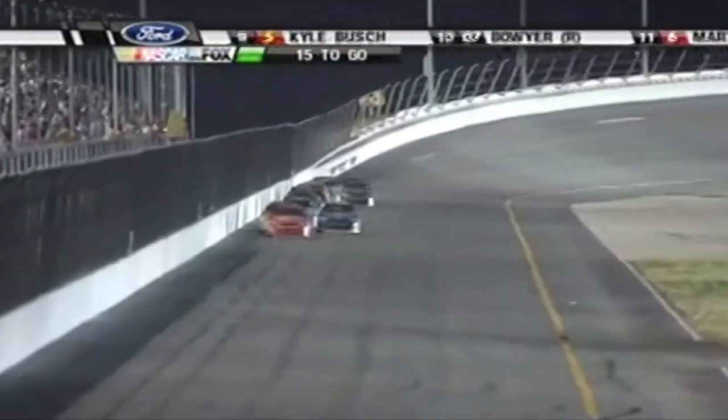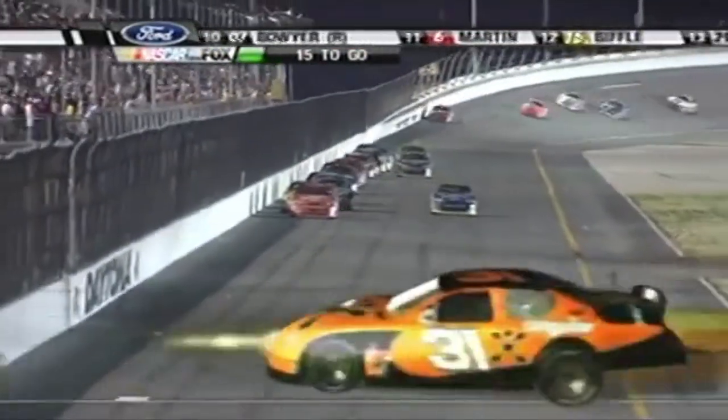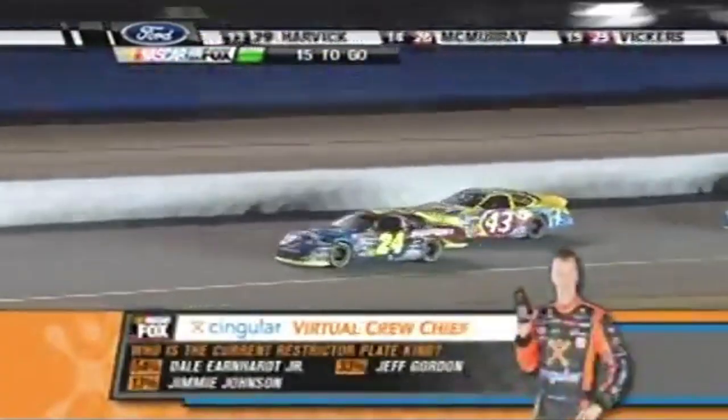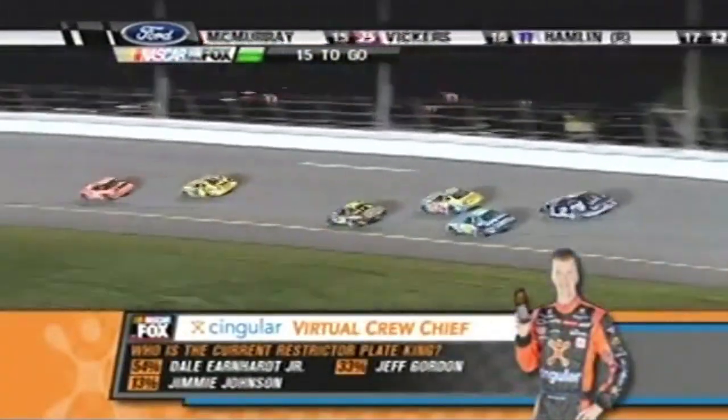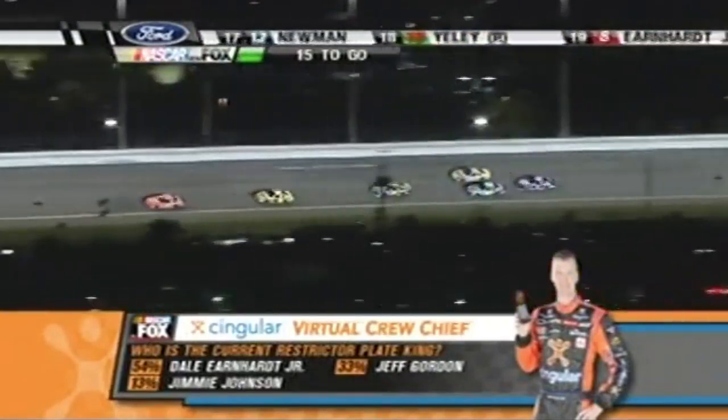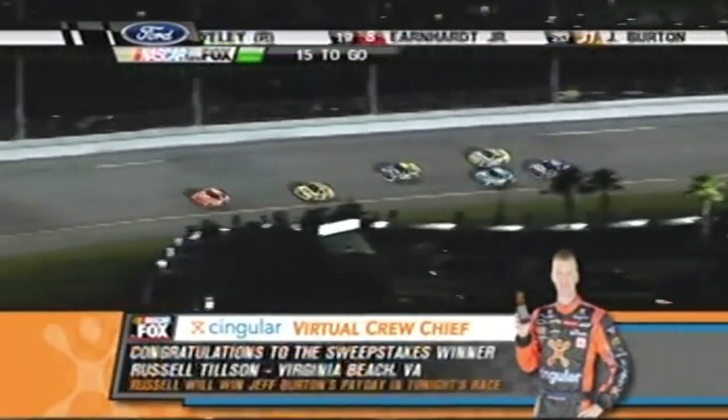So who is the restrictor plate king at Daytona? One of the 3 drivers listed, or perhaps none of the above. 54% of you said Dale Earnhardt Jr., but Jr. right now is in 19th. Not sure if he can get to that lead pack in the 15 laps that remain.